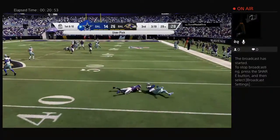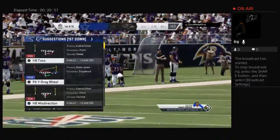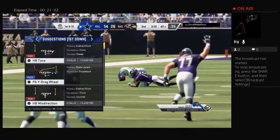It's intercepted. Thrown back across his body. Picked off by Anthony Brown. And they will take over possession of the football at their 42-yard line.